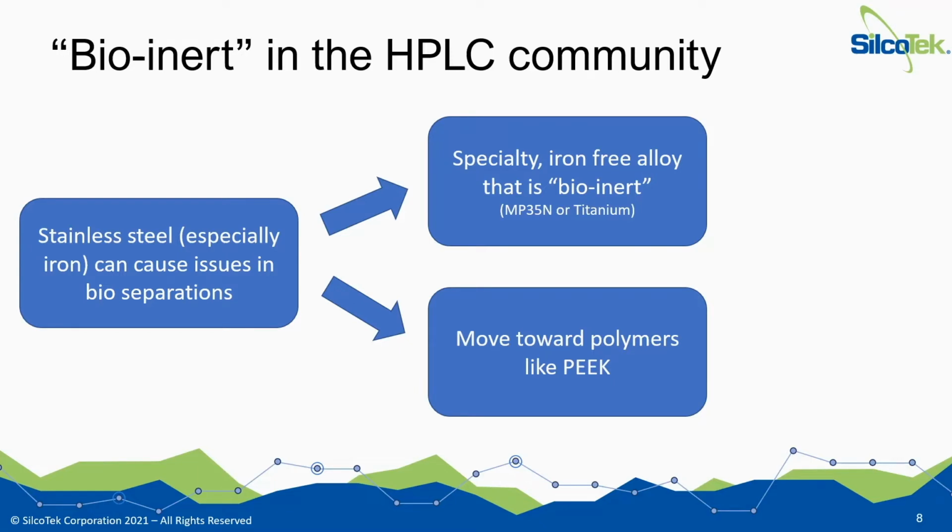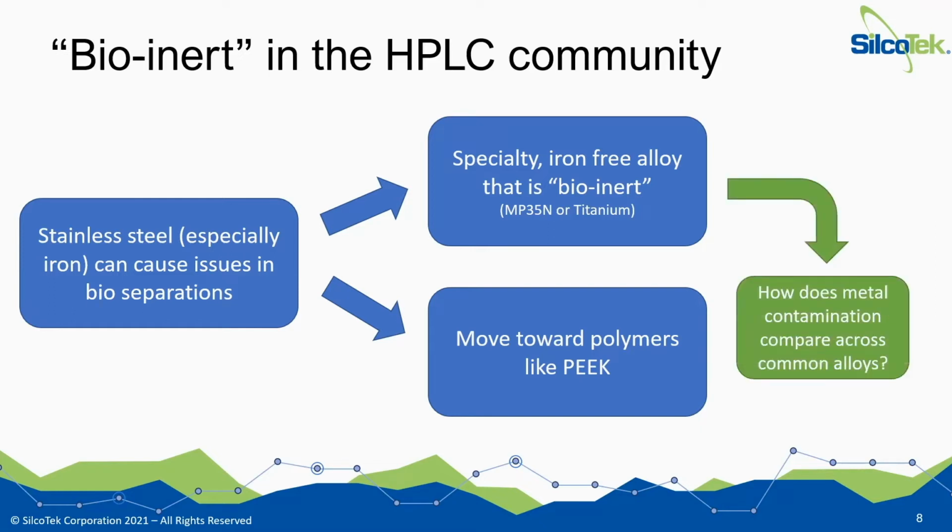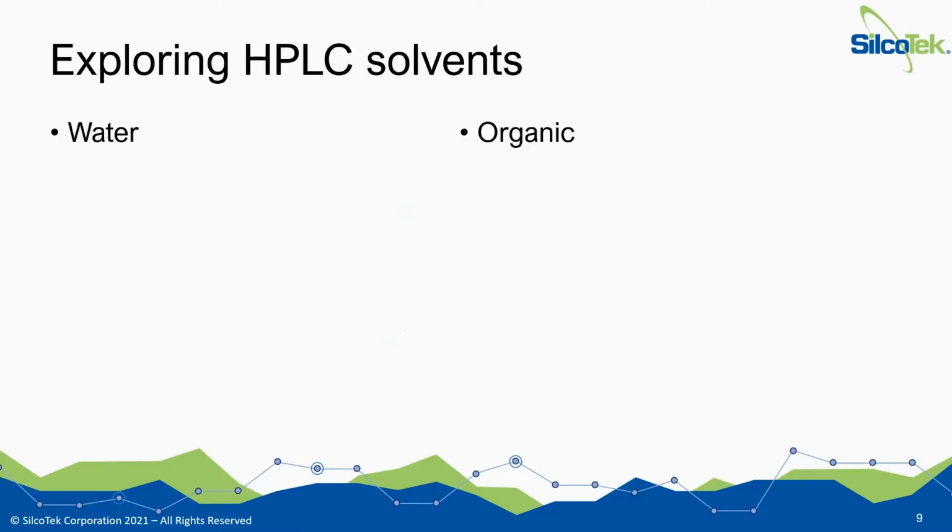Not only that, plastic polymers like PEEK are harder to machine to really high tight tolerances like a metal would be able to. And so there are issues with PEEK that are very obvious, but what we wanted to look at was, with these bioinert specialty alloys, what happens if you move from one metal to a different metal? Are you still going to get metal contamination in your process? And that's what we wanted to really look at and investigate, and that's what the bulk of this talk will be discussing.